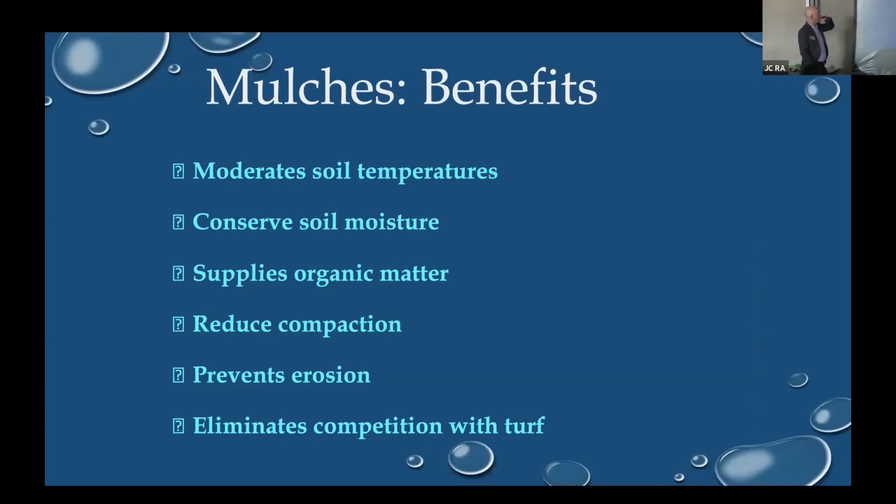So benefits of mulch. They help with soil temperature. If you think about the weather we've had lately where it's all these big swings, we've done trials when I was at Bartlett on the temperature of soil under different types of mulches, but it helps keep those temperature swings from being extreme when you've got mulch around your plants and in your garden. It helps hold moisture in the ground, which is important. It supplies organic matter as it's breaking down, which is crucial to plant health. It reduces compaction. If you're stomping around in there, you're not stepping right on the soil and infecting the roots. It keeps that soil from washing away, prevents erosion, and it eliminates competition with turf grass that may come in around those plants and trees that are in your yard as well.